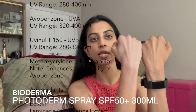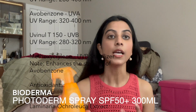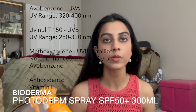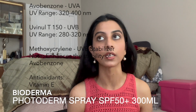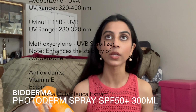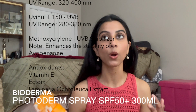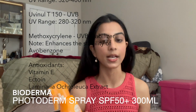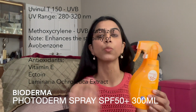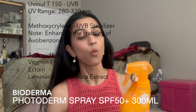So it does have a white cast. The reason why I love it, despite the fact that it has a white cast, is because sometimes when you use sunscreen and you apply topically, you want to be able to see where you applied to really know that you've been thorough. And other times you want to be thorough but also make sure you don't have a white cast. So I like to use this because it's water resistant. I use this when I go to the pool or when I'm just going out on my bike ride and I don't care so much about white cast.